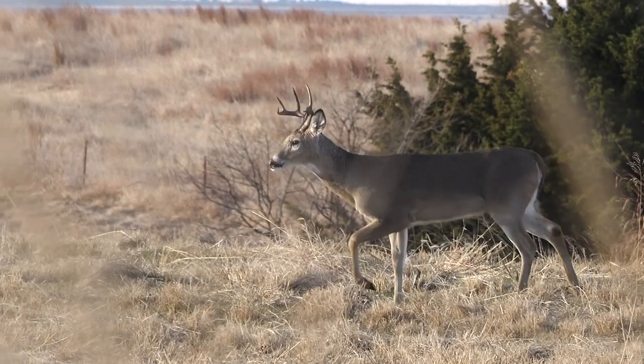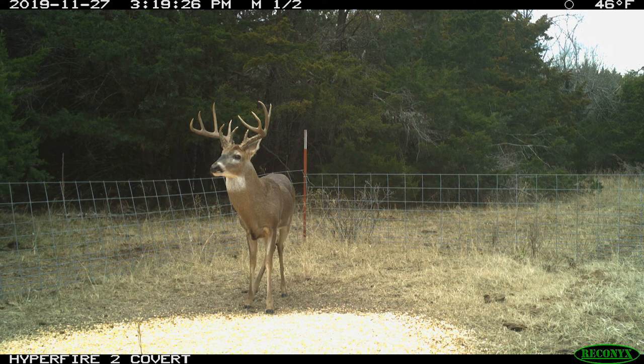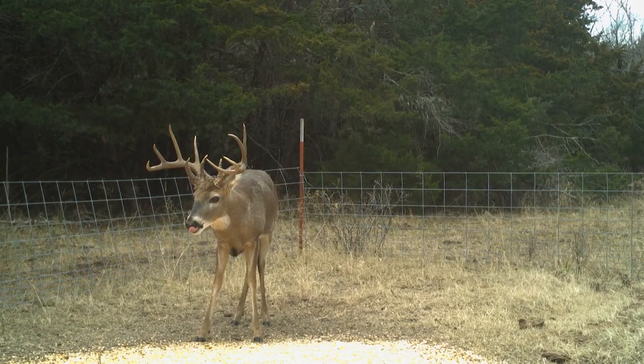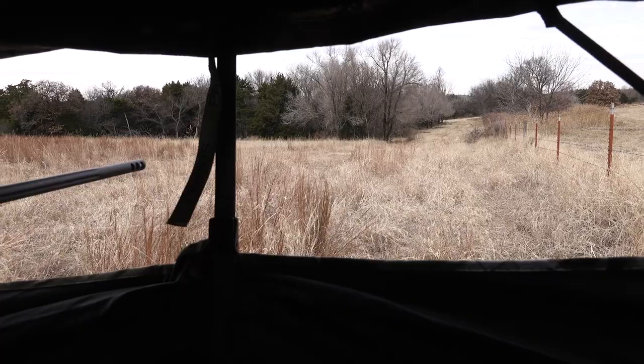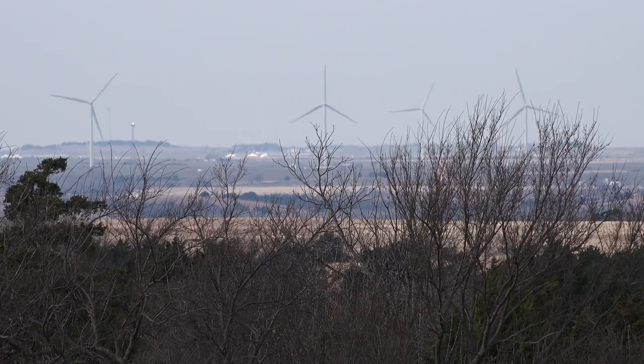Oklahoma muzzleloader season was a bust for me, but I couldn't wait to get back out here for rifle season. We've been watching this giant 10 point on trail camera. I am too excited to get another opportunity at him. We're sitting down looking over really thick hardwoods and cedars. It just looks like a great deer killing spot.